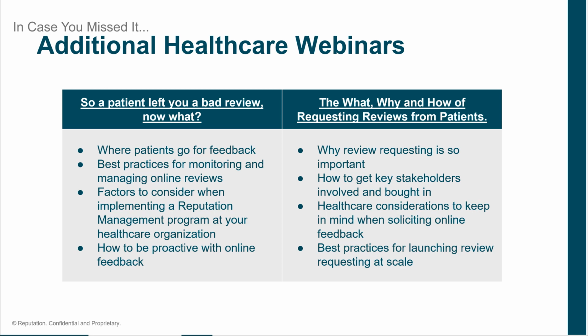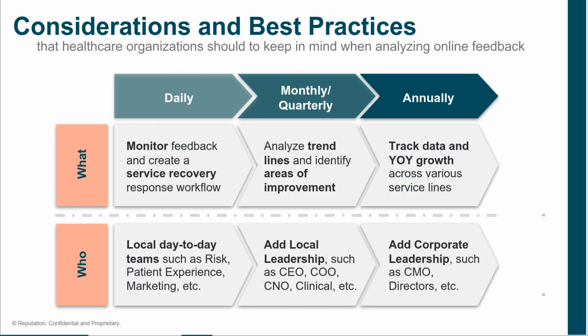Oh boy. So I'm going to jump back to the slide that Clarissa talked about earlier. There are going to be a bunch of different ways, right? You can do so monthly, quarterly, annually. I know that the more data you have, the more statistically significant it is. Your daily feedback is really going to give you a pulse on what people are saying in real time, but in order to really analyze those trend lines, we recommend looking at that monthly or quarterly, again depending on the review volume that you're receiving.